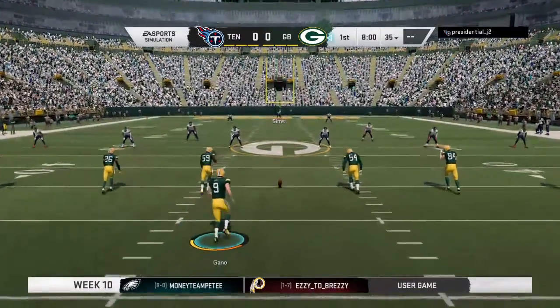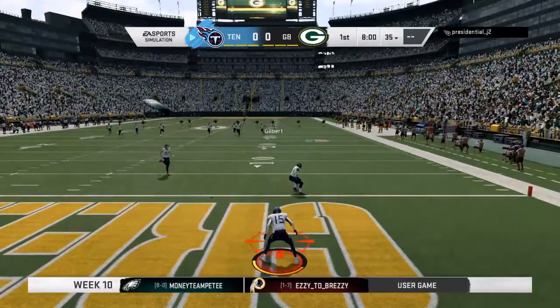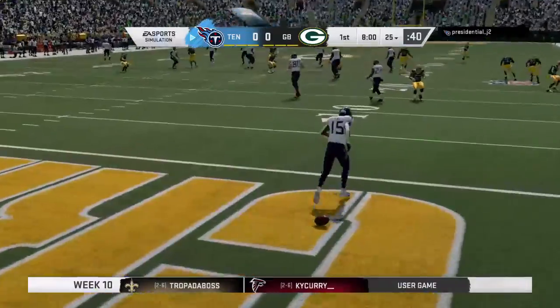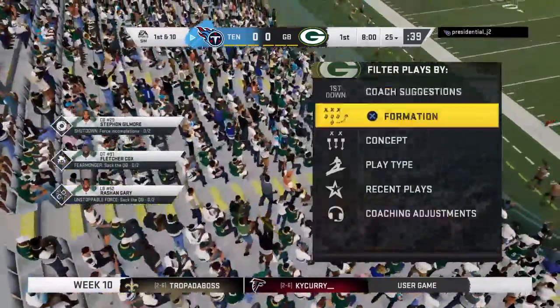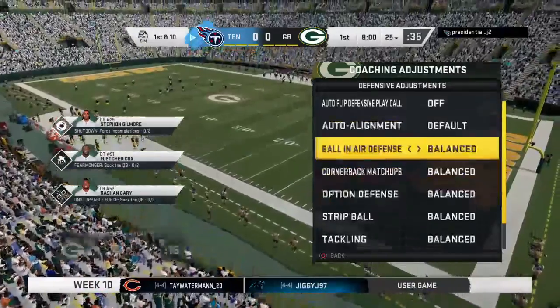This crowd is ready as their guys get set to match up between the Tennessee Titans and the Green Bay Packers. That'll be taken in the end zone. And no run back here. This will be a touchback, and it comes out to the 25-yard line.